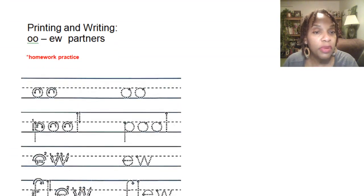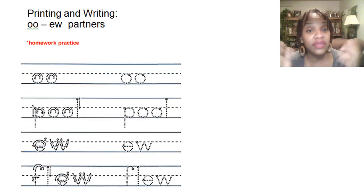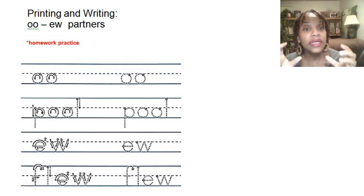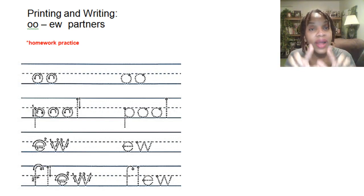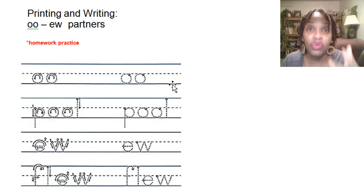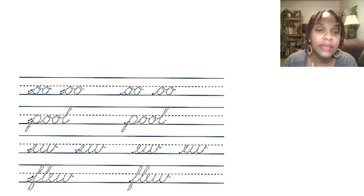More homework. This is the printing and writing portion of your homework, where you're going to use this tracing page to trace the featured partner sounds and or to trace words that feature the partner sound. And remember, it's really important that your writing form is perfect, okay? So remember the sky, fence, ground lines. And if you don't, again, go back over past classes and refresh or review, all right? And then when you get finished with the printing portion of the class, then you're going to move right into the cursive writing.